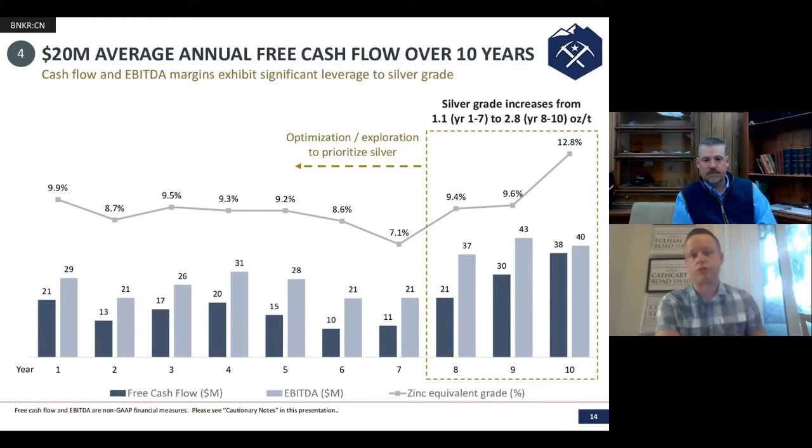And we think it's going to be much more than 10 years. It produced for 100 years. We think it's got at least a couple of decades of life in it. So we're just getting started with this. Probably the most interesting part of the slide is actually the right-hand side, where you can see the silver grade in the last couple of years increases from about 1.1 ounces a ton up to 2.8 ounces a ton. And this is, as Sam highlighted in previous slides, where a lot of that silver really starts to come out.